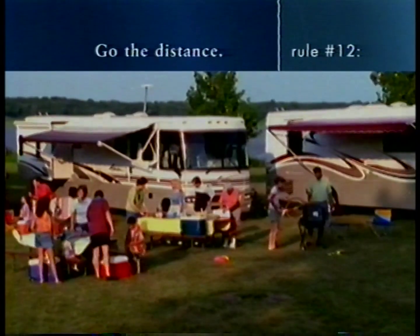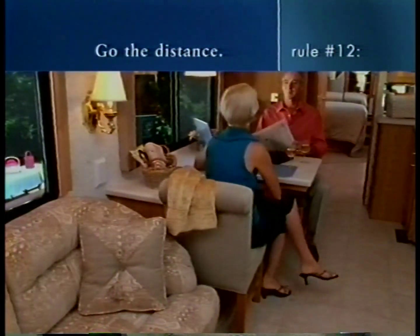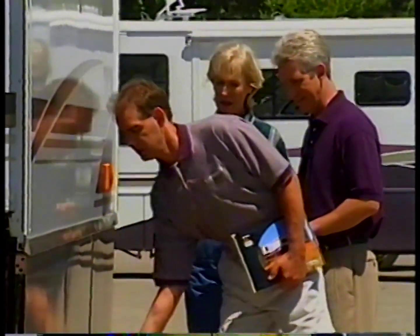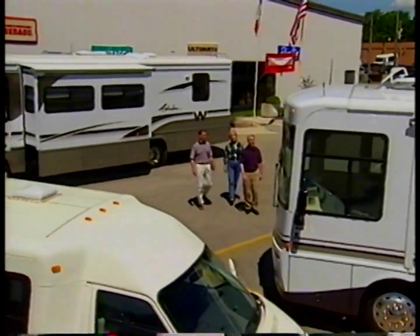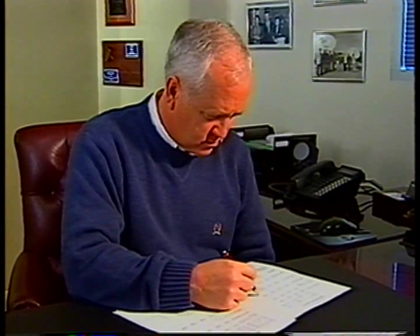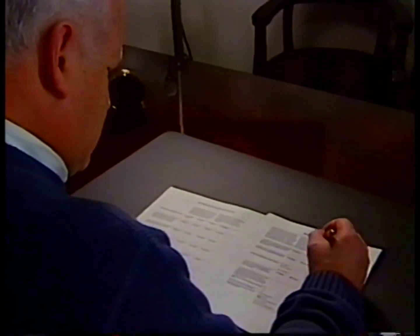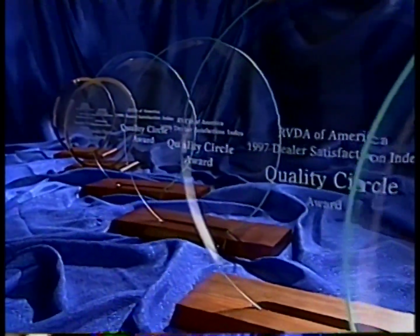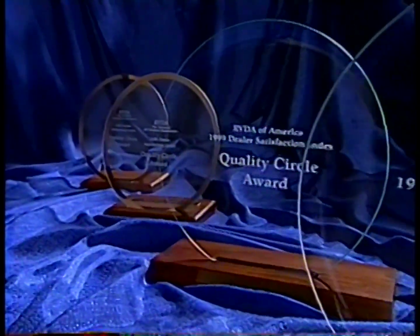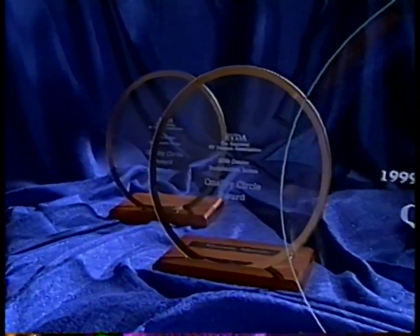Rule 12. Go the distance. So far, we've seen a lot of different ways to evaluate a motorhome and the company that stands behind it. Here's one you might not have considered. Ask someone who works with motorhomes every day, your dealer. That's what the Recreational Vehicle Dealers Association does every year. Using an extremely comprehensive survey, they ask dealers to rate the motorhome manufacturers they do business with in 7 different areas. We're proud to say that Winnebago Industries has earned the Quality Circle Award each year since it began, and we're the only motorhome manufacturer who can say that.